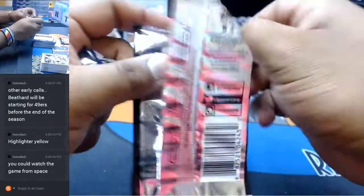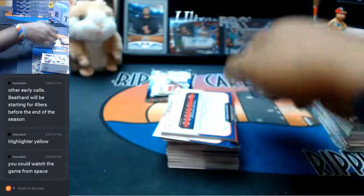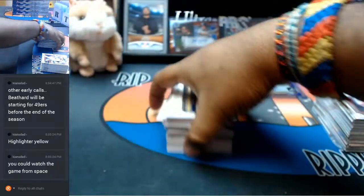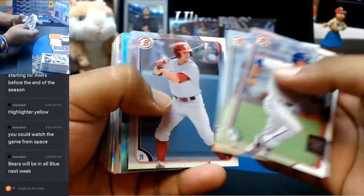You should see the Dolphins. Dolphins are in orange, but it looks pretty slick. Of course, I'm biased because I am a Dolphins fan, and I do not hide the fact.